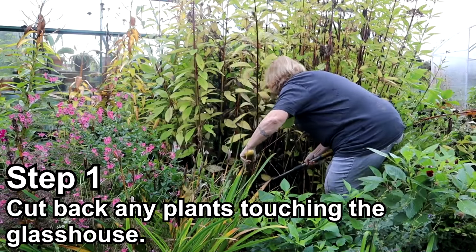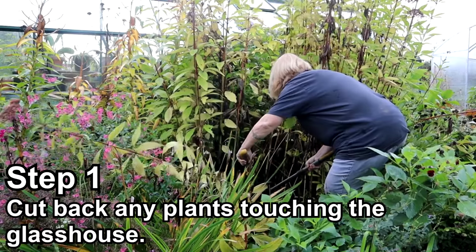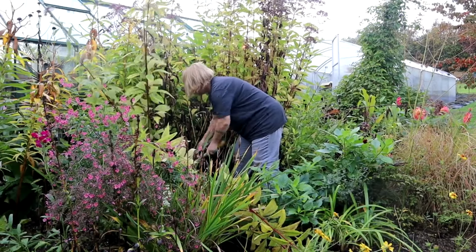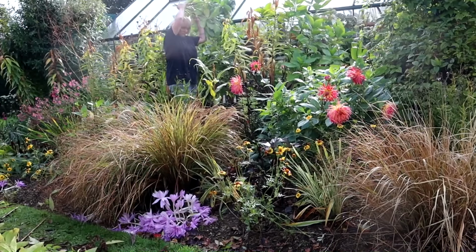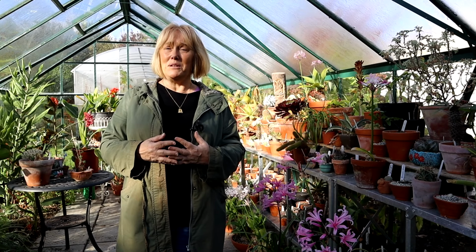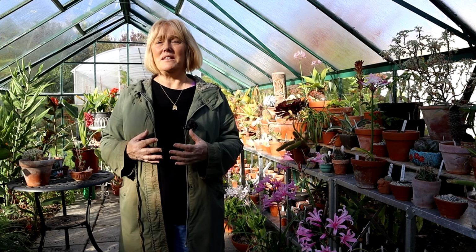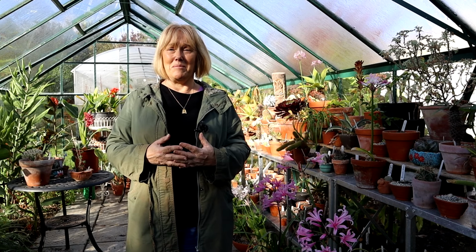So the first thing I had to do was to cut back the border that I have next to my greenhouse. I have a border just to the north of the greenhouse, and the reason for this is that I wanted the greenhouse to be an integral part of the garden, the engine room if you like, and something beautiful in its own right. So that's why it was integrated with soft planting that kind of obscures the hard edges of the greenhouse in the summer.